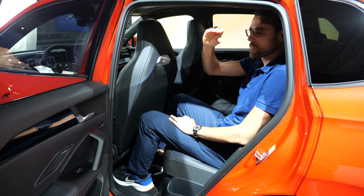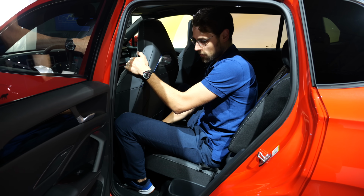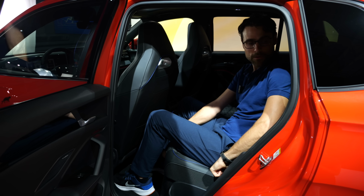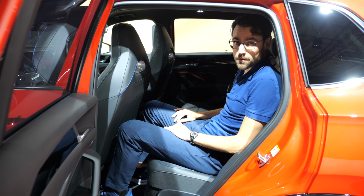Also, as for the headroom, this has been increased a little bit in comparison to the predecessor. You can also slide this one here forward a little bit, and you have more trunk, or all the way back for most legroom. And here you can see you can put this one really steep, also once again for more trunk, or more backward for a more comfortable seating position.